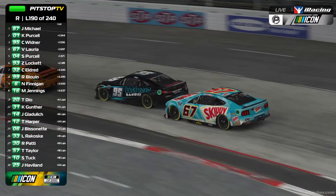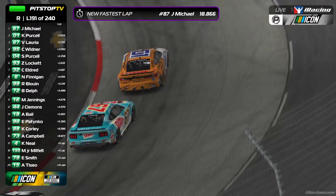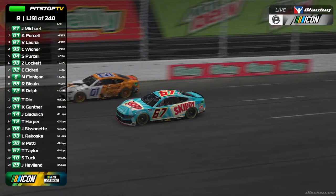Oh, Widener gets him right up the racetrack. Didn't nudge him that hard, gave him a little scare, and now he is taking advantage of it and up to third as Justin Michael goes purple. Now Michael's got to get it going. I think he's going to be good on fuel at this point, but he's got to get it going. That 67 making quick work of the field.